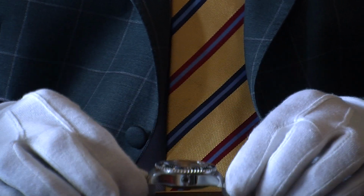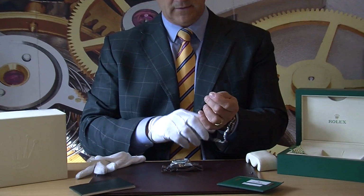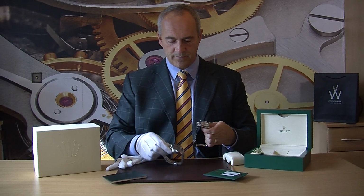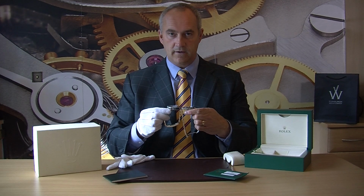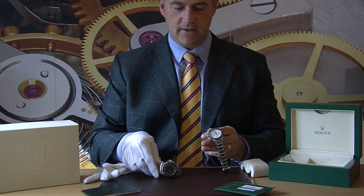This gives you an idea of size and thickness. In fact, let me just do one thing for you now. I'll show you a Daytona, which is 40 mil, just to give you a bit of a comparison. If I put one beside the other, you can see it's a little bit thicker on the wrist.